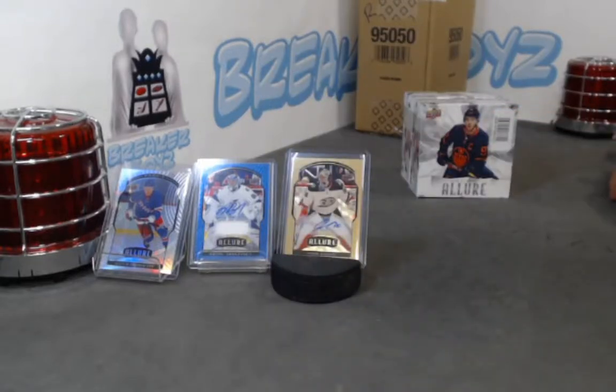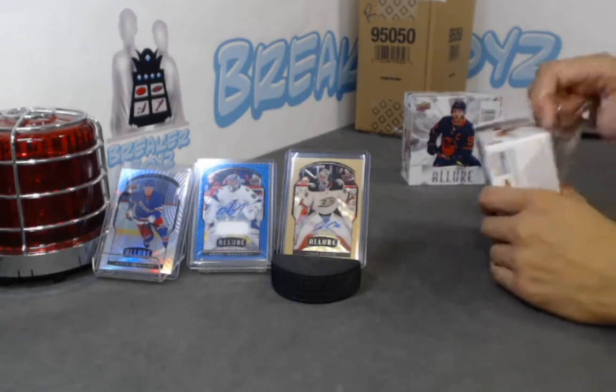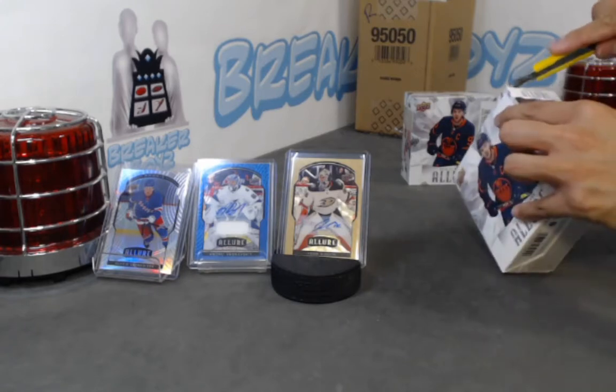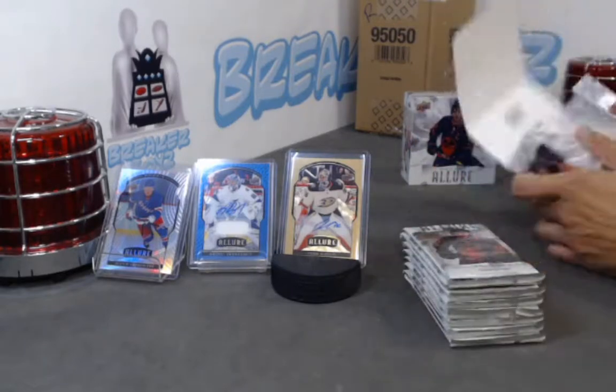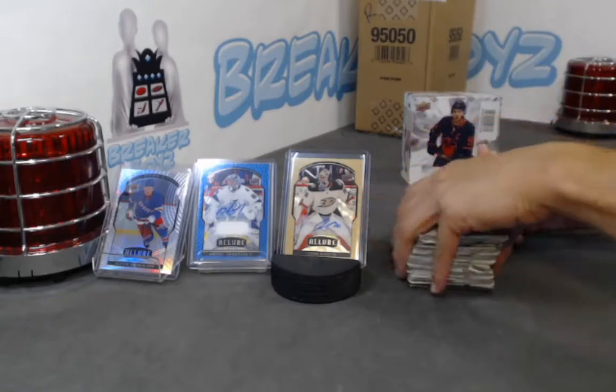All right, I'm just going to clear some of these hits. And some of the base. And if you guys are just joining us, we still haven't posted the Eichel at 10 and the Gibson Diagnostics Auto 2. Phenomenal case. Can't beat a one of one too, Gibson Auto. One of one's always nice. And we hit the Palmieri one of one auto too. I think last master case, but maybe two inners ago. I'll leave this here.